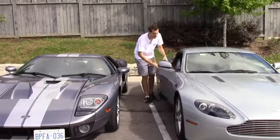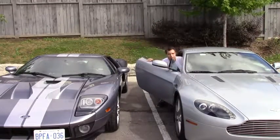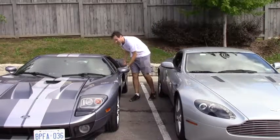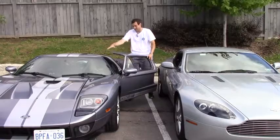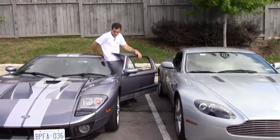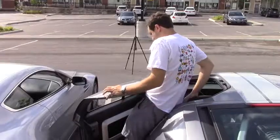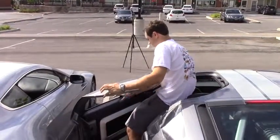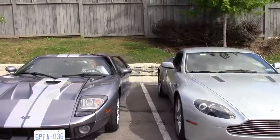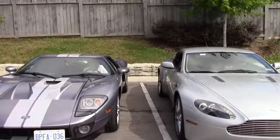In a normal car, you open the door, you climb in. It's easy. In the Ford GT, it's not so easy. You open the door, and then the roof prevents you from climbing in. So you maneuver yourself around it, and if you're lucky, you get inside. Oh crap, now I gotta get out.